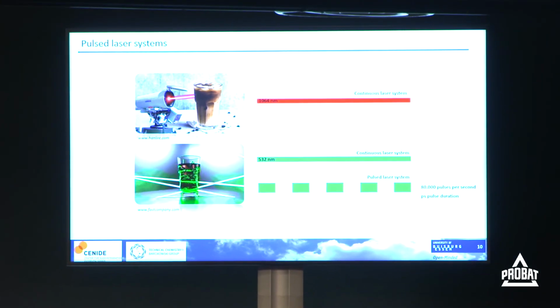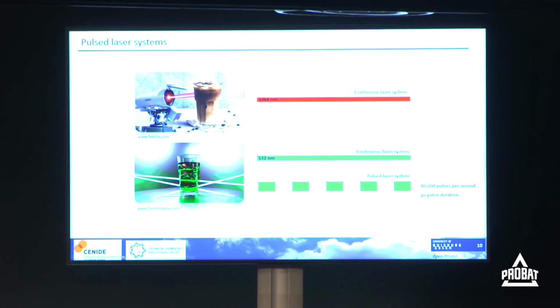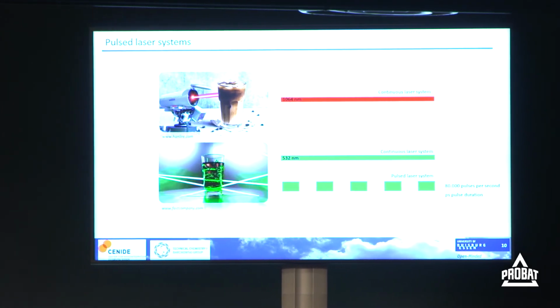What we are doing here is making the laser on, off, on, off, on, off. And each time when it's off, we save the energy for the next pulse. So in principle, we can create incredibly high energies with this system. Especially because we don't have just 5 pulses per second, we have 80,000 pulses per second, which is very fast. And we are talking about a pulse length of picoseconds. So the off times of the laser are much longer than the on times, right?